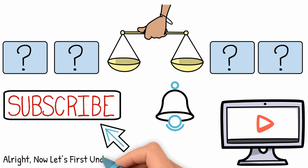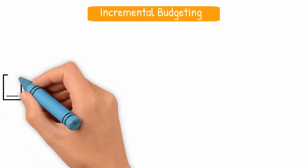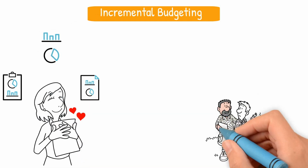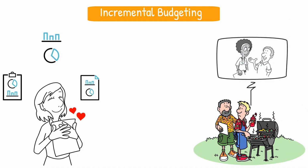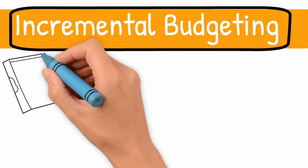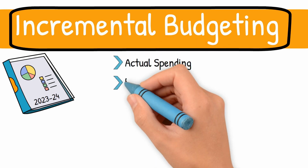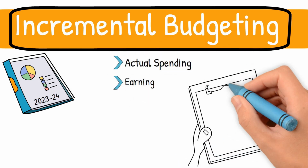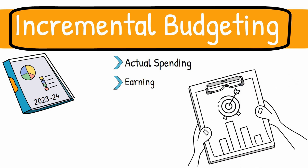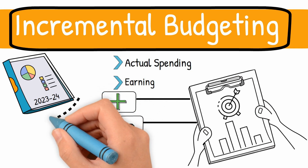Alright, now let's first understand incremental budgeting. Incremental budgeting is like an annual update of a well-loved recipe. You know how sometimes you tweak a recipe based on last year's family gathering feedback? Incremental budgeting works the same way. Companies take last year's budget, or their actual spending and earning figures, and use it as a baseline. They then make adjustments based on new goals or expectations, adding a little here, cutting a bit there, all based on the previous year's data.